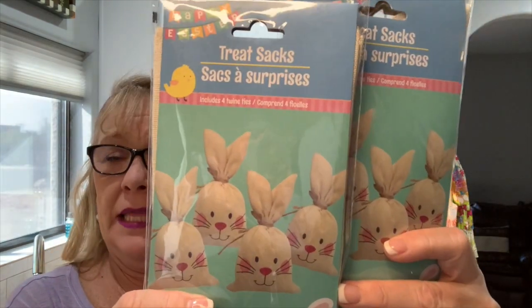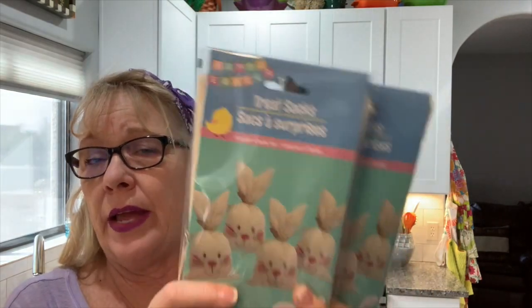Okay, these are the treat sacks. I love these. And I'm going to tell you right now, I am going to make a garland out of these. But what I want you guys to think about, and I'm going to open one up because I just want to show you something. Inside of these, by the way, there are four, right? Is it four? Yeah, four.